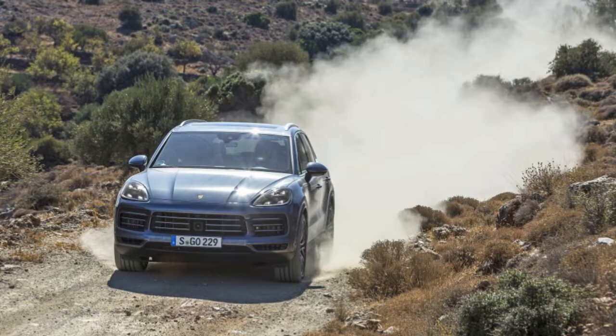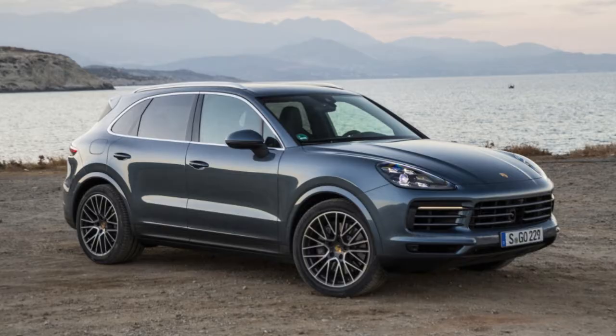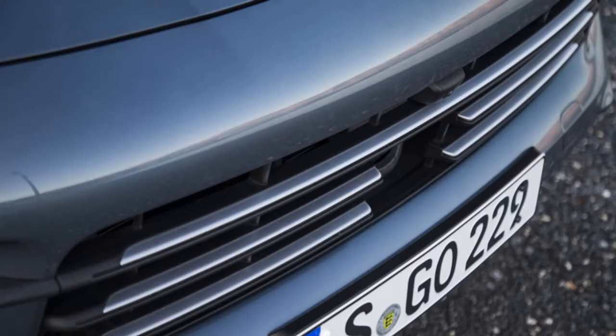To analyze both aspects of the new Cayenne, Porsche brought 3 versions to Crete for us to sample. It seemed to be an odd choice at first, but if you've been to Crete in the off-season, you know the sleepy island is full of mountains, surprisingly good pavement, and tons of tight switchbacks and larger sweepers.